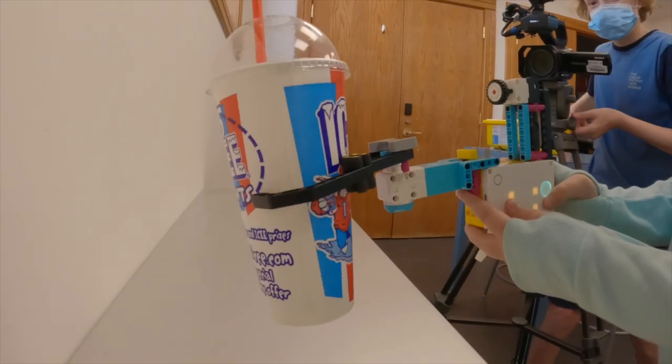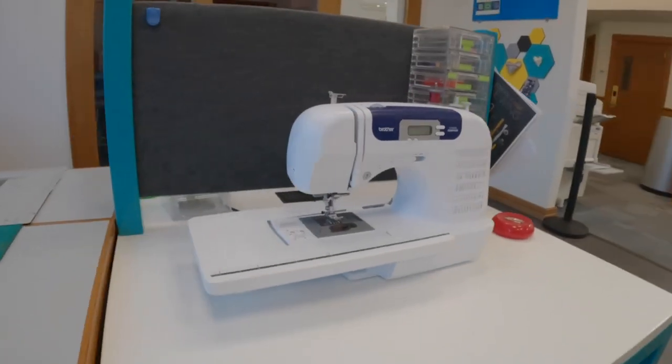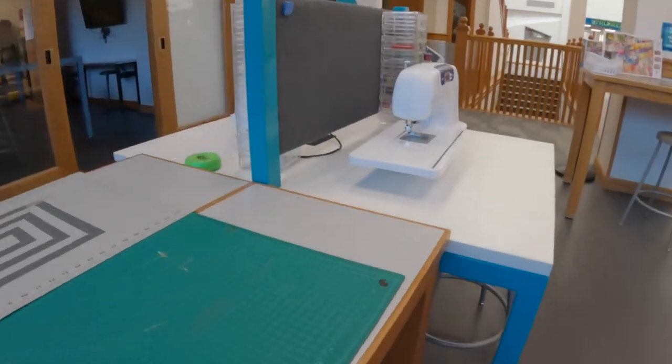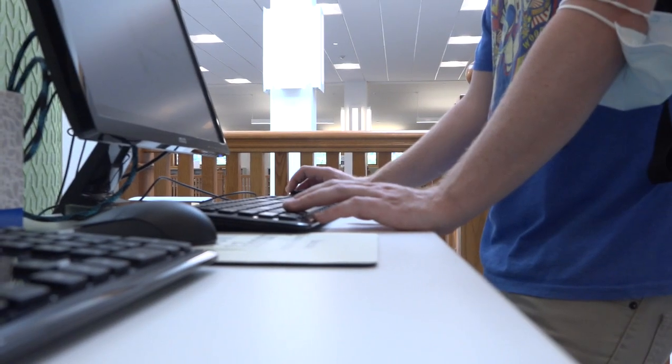So they advise on collection development, so the actual physical books and materials that are on the shelves, they can advise on that. They advise on events and programming, and then they just kind of create a fun environment, I think, in the library, which I think is a really fun part of it.